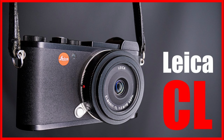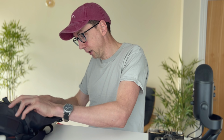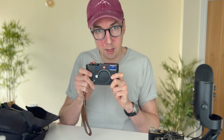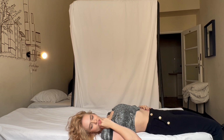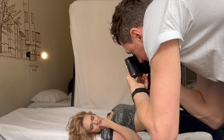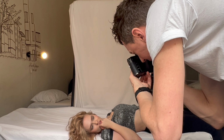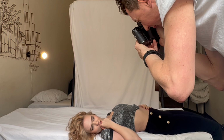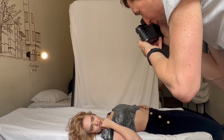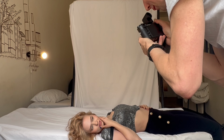Normally I would take my Leica CL as my camera of choice for a small setup, but this trip, I took my Leica M10. Now again, going back to the speed aspect, if I want a super fast street setup, I would use an M10, not an SL, not a CL, not even my Q. My main camera of choice is a Leica M10.